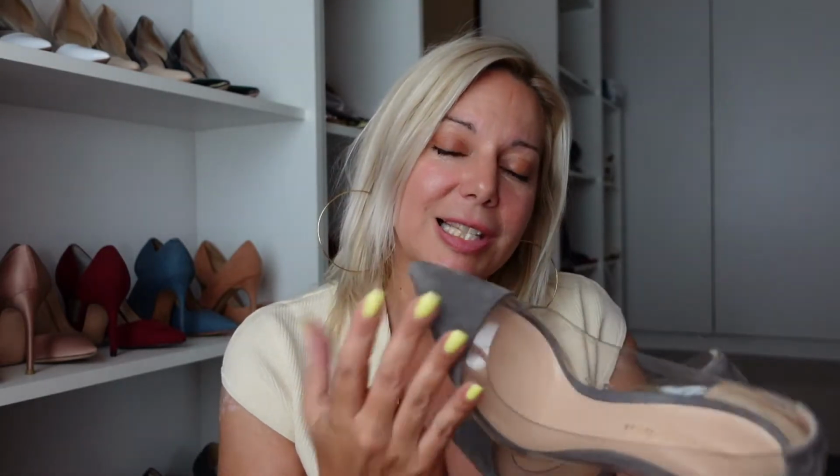This one I got from Luisa Via Roma, I think, because I've had them for quite a while now, so I'm not really sure where I got them, but it was either Luisa Via Roma or MyTheresa. This pair I wear a lot, but I am always conscious that it's light suede, so if there is a slight possibility of rain, these babies are staying home. No way I would be wearing this if there is a possibility of getting wet, because suede.